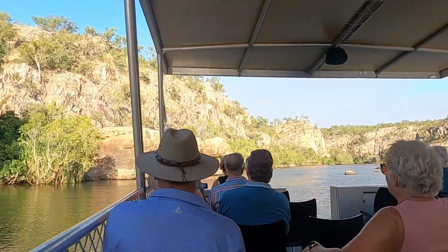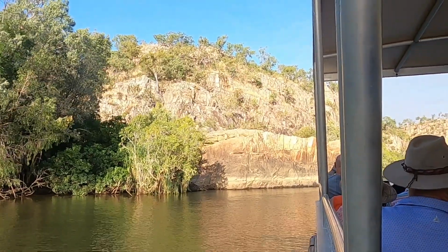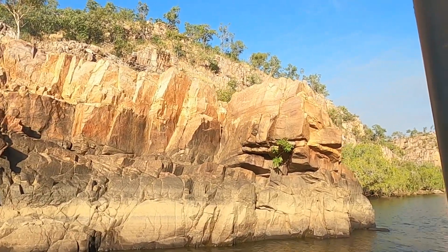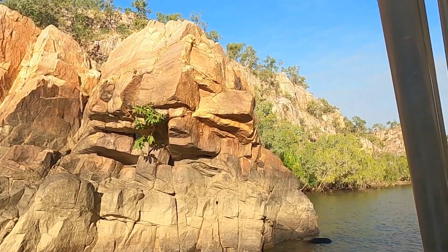That big rock shelf disappears completely underwater in the wet season. And that's just an average wet season. Now we do still operate our tours in the wet season. We operate our tours every day of the year, all year round, except Christmas Day. Christmas Day is the only day of the year that we do not operate our tours.